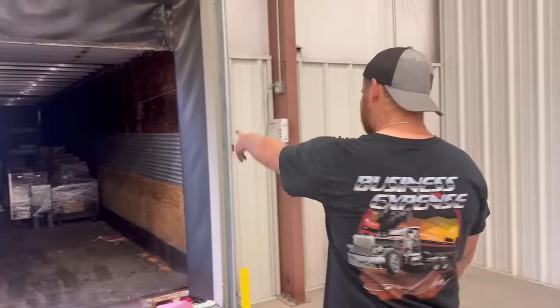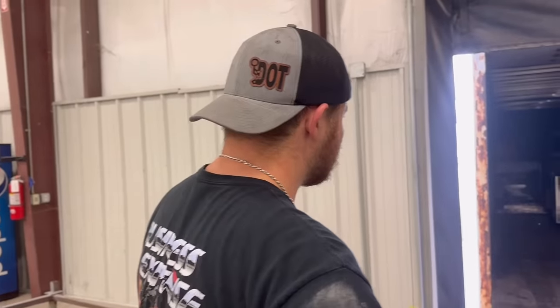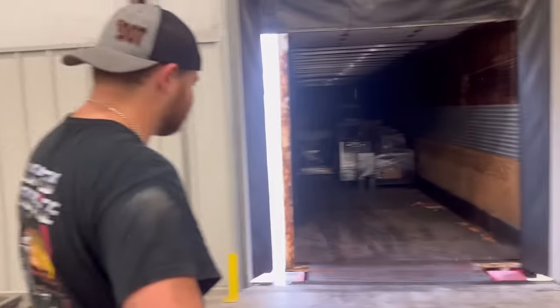Get what out of there? Little nuts and bolts. Bolts and nuts? Yep. All right, guys. So we're testing the strength of the trailer here because this thing is old. This trailer's older than you, actually. It's like a 90-something. This is a 2000s baby right here.